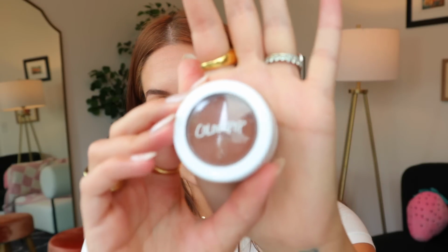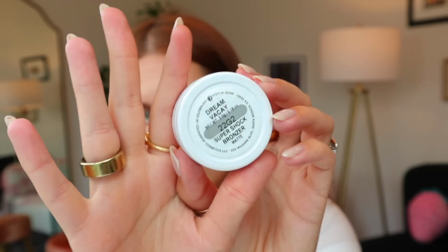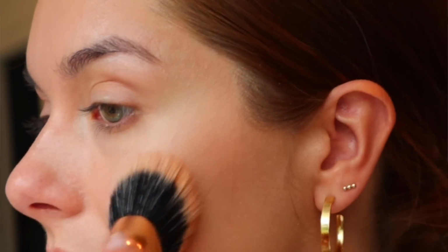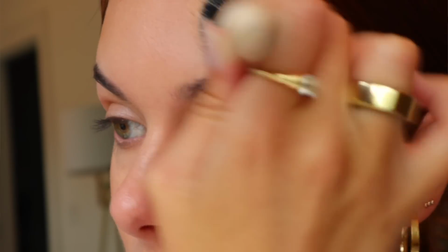I also picked up, I just went ham on the complexion products. This is the Colourpop Super Shock bronzers. I hadn't really heard many people talk about the Super Shock bronzers, but they are a new addition to the Colourpop Super Shock line, and this is in the shade Dream Vacay. This shade is very warm, so Dream Vacay is a good way to put it. If you've never tried the Super Shock shadows before, or highlighters, or bronzers, or blushes, they are a bouncy, cream to powder formula, and it was Colourpop's first launch ever. Not the bronzer, but the Super Shock formula.